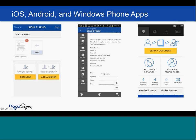In the middle, you see our signing experience for Android. You can simply tap on the signature field to place it, tap on a text field to place this, tap on the date to place it. Again, very easy to use. And on the right here, this is our new Windows Phone app, the homepage of our Windows Phone app. You can see the large buttons to start a document, icons to create signatures and add your photo, and you can see some document interactions there with the numbers. We have four things awaiting your signature, 23 completed, four out for signature. So from the home screen, you can pretty much do everything with our Windows Phone app.